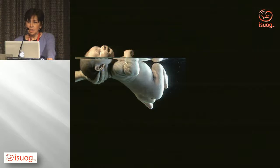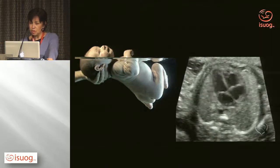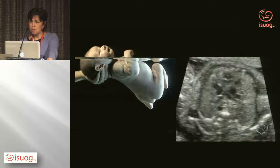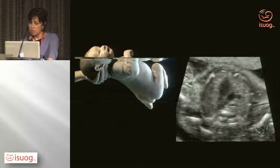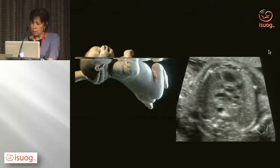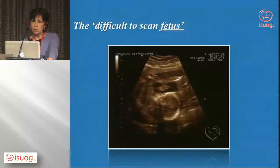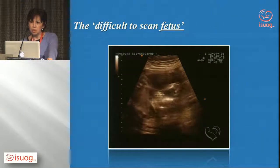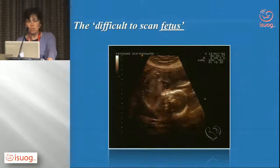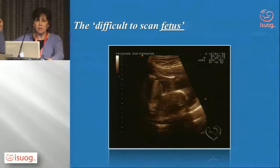So would we need guidelines if we had all our patients with lots of amniotic fluid, all nice and happy in a good position, and within 2 seconds we would have a transverse sweep from the abdomen to the three-vessel trachea view, and it would be very easy. But we do need some kind of structure to see the heart. I'm not sure how the clips are projecting with the lights. Can you see them?